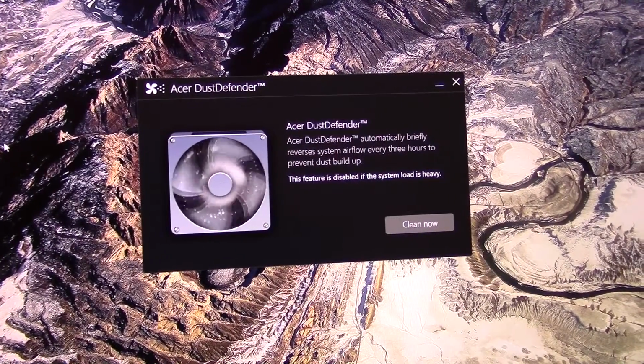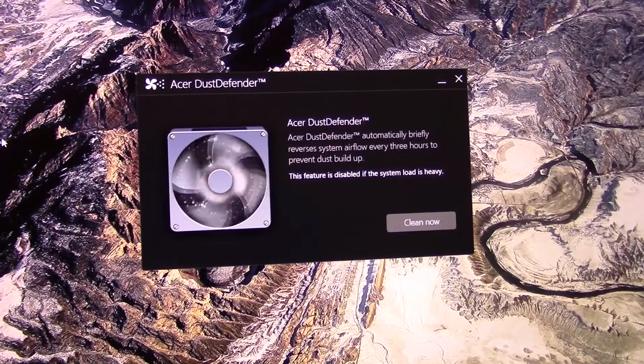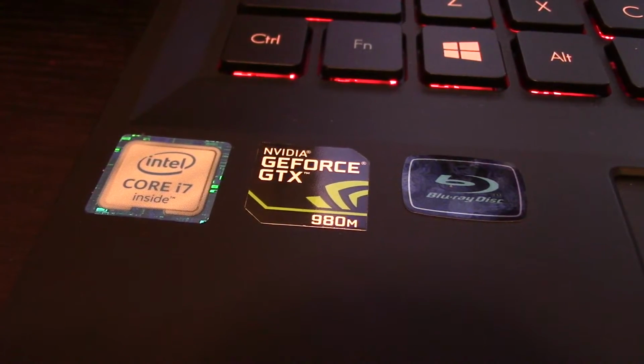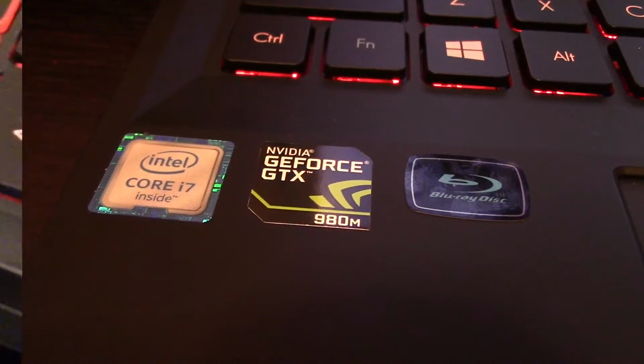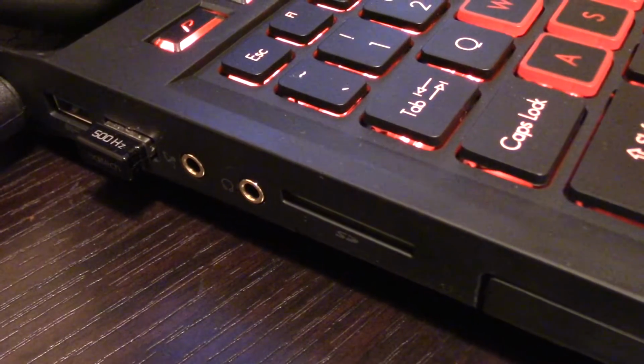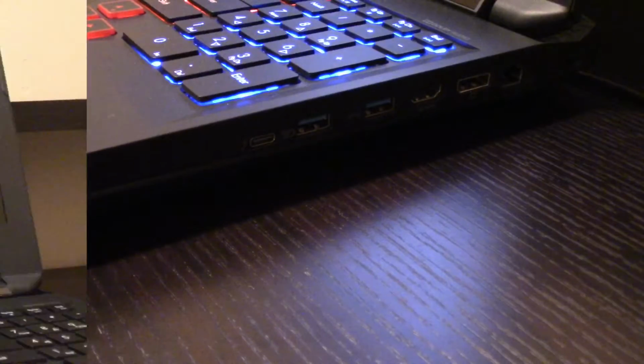This also is configured with a 15.6-inch 1920 by 1080 matte screen, the very high-end NVIDIA GeForce GTX 980M with 4 gigabytes of GDDR5 video memory, 4 USB inputs, also HDMI, DisplayPort, SD card slot, a very welcome Ethernet jack, and even the brand new Thunderbolt C 3.1 port.